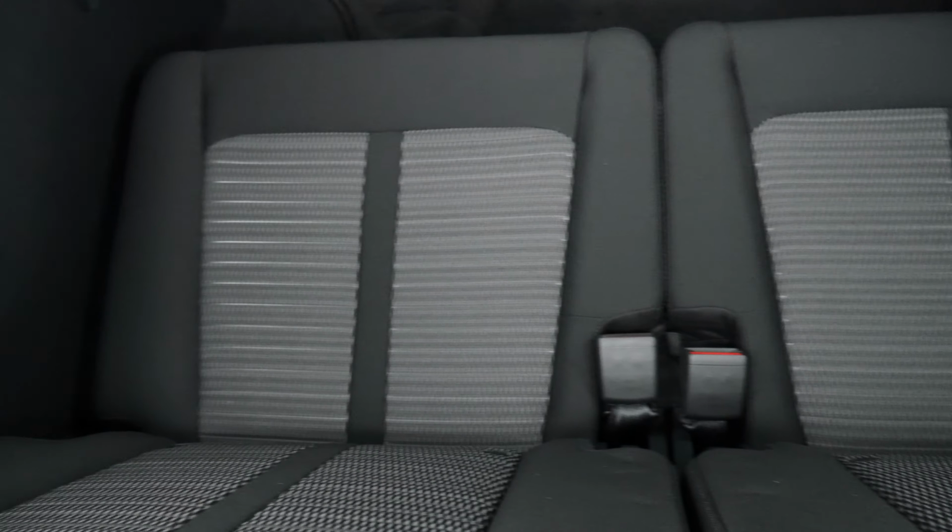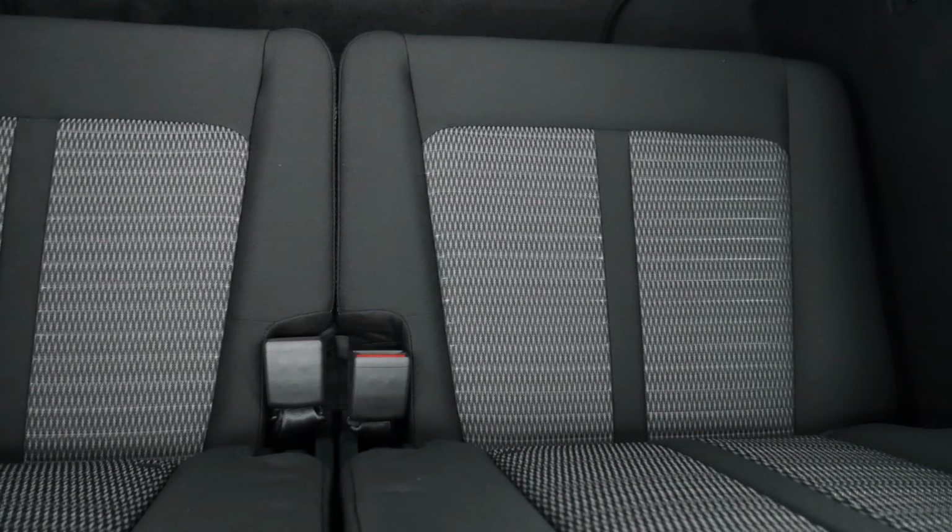As far as the seating in the Sorento LX, you do have a nice cloth interior with a beautiful design, a nice little pattern on it, but it looks really good to me. You do have a bench in the second row that comes standard on the LX as well as the S model. If you did want to opt for the captain's chairs in the second row, you would have to move up to the EX trim.